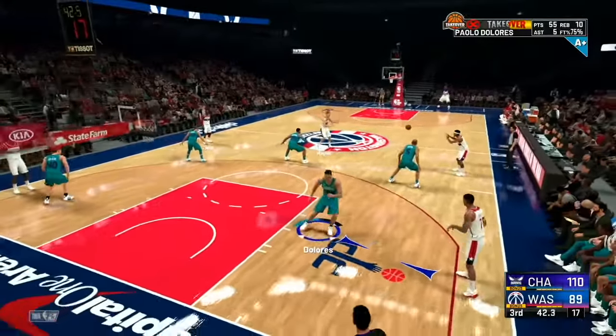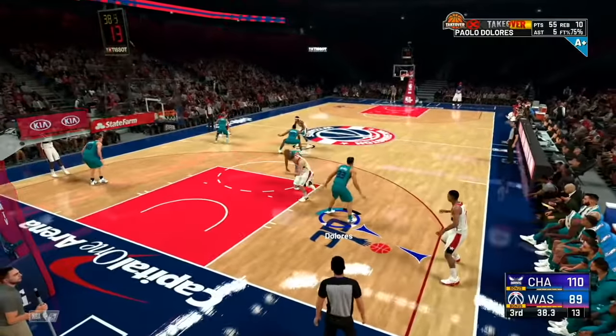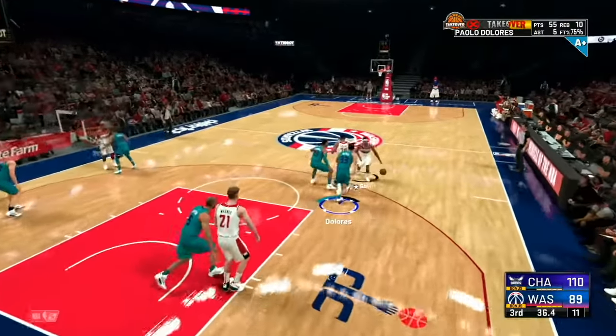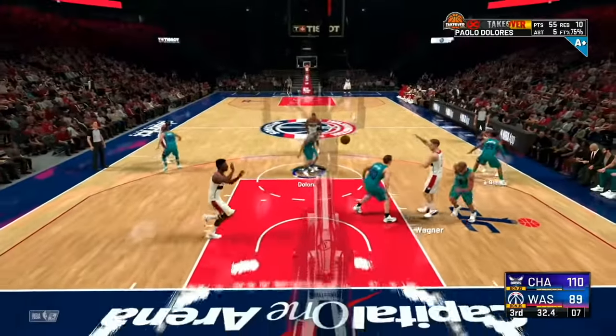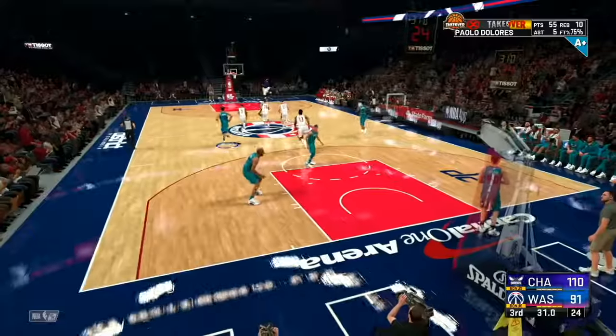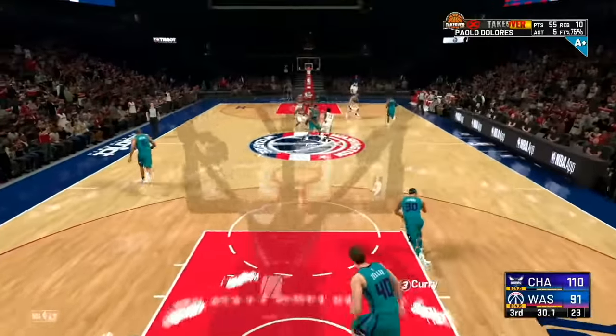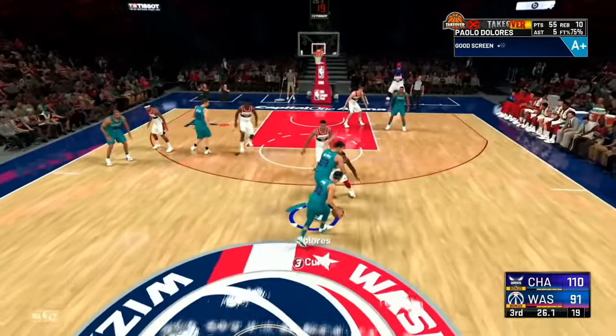Pass to Wagner. There's 38 seconds left to play here in the third. They double-team Beal. Wagner passes to Bryant, and it goes down, 2 points. Bryant's got 12 in the game. Nice to see Bryant play to his strength. He's powerful, and he can get his way inside.